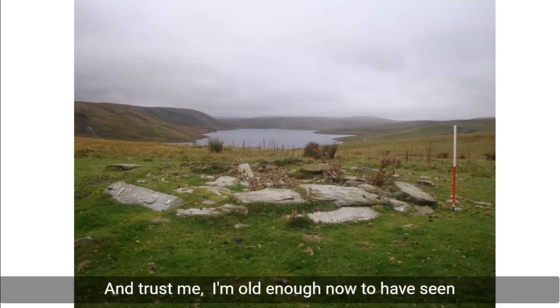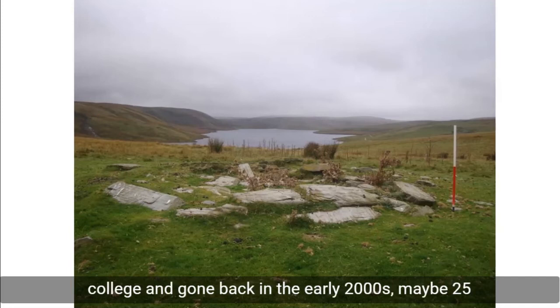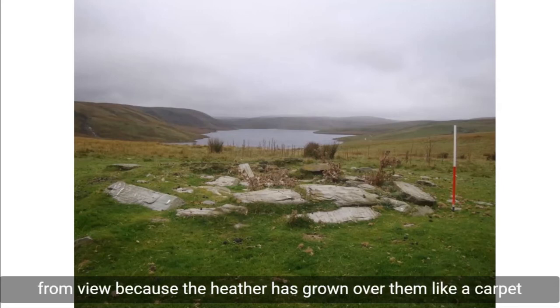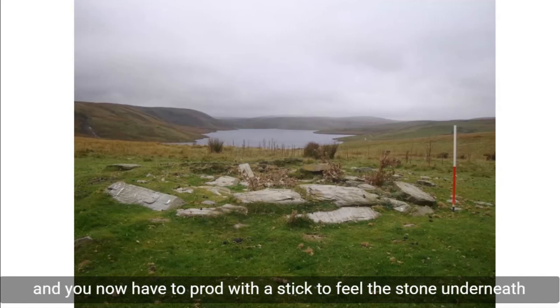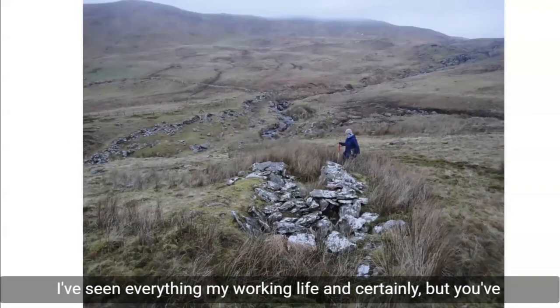And trust me, I'm old enough now to have seen cairns like this in the 1980s when I was just out of college, and gone back in the early 2000s, maybe 25 years later, and they have literally vanished from view because the heather has grown over them, a carpet of heather, and you now have to prod with a stick to feel the stone underneath the surface. The landscape changes so quickly. I've seen it within my working lifetime, certainly.